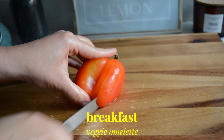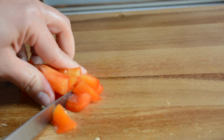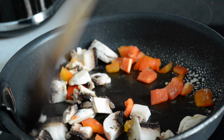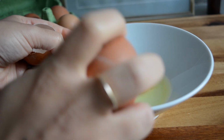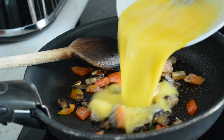Another day, and what do you know, another veggie omelette. This time I'm using some fresh peppers, so I'm just chopping it up in small pieces and then slicing a few mushrooms. I added them to my pan, seasoned with salt and pepper, and let them cook through. Meanwhile, I cracked 2 eggs and added a bit of egg whites. I whisked it well and added them to my veggies.